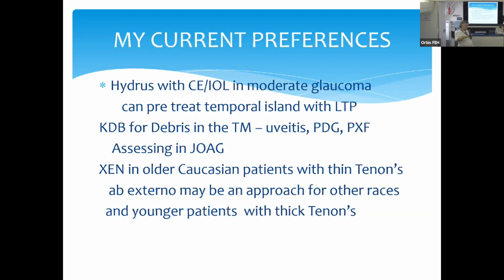And you're sure the lumen of the tube is up above that Tenon's. Like we operated on someone this week, like tons of Tenon's. I don't think a Zen could ever work in a patient like that. But if you went from out to in, you'd have a better chance of having the lumen of your little gelatin tube being above Tenon's. So maybe that will work for them in the future.